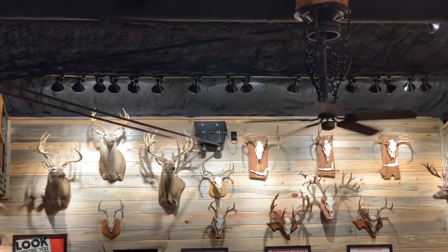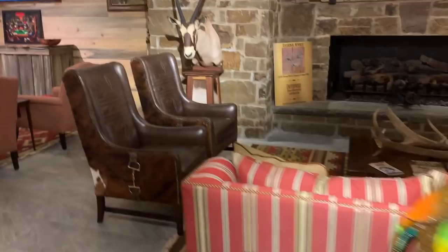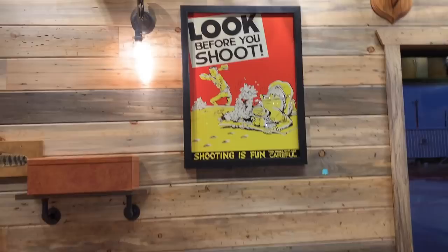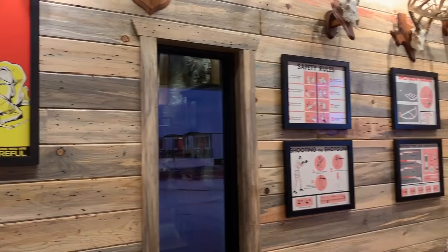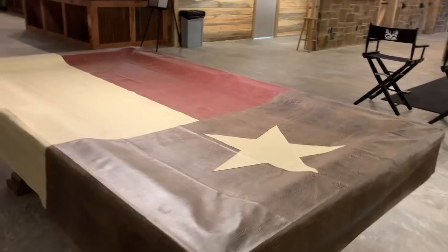This is pretty amazing. That's an elephant. They have special elephants down here in South Texas. Okay, but look at it. All the heads, and they're real big into safety around here. So what they've done is taken old nostalgic safety posters and put them up. These are from the NRA. But right there, there's a pretty good sized rattlesnake. But just check this out. I don't know what that is, but it looks like if it broke, I couldn't fix it. That's for doggone sure. But check this out. I mean, got a Texas pool table cover.